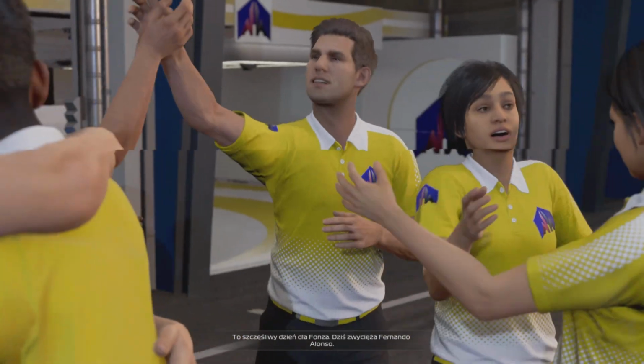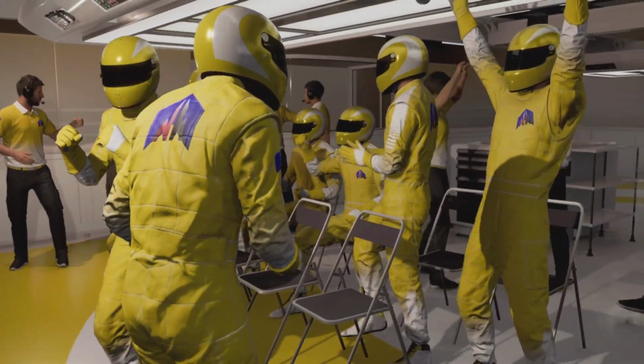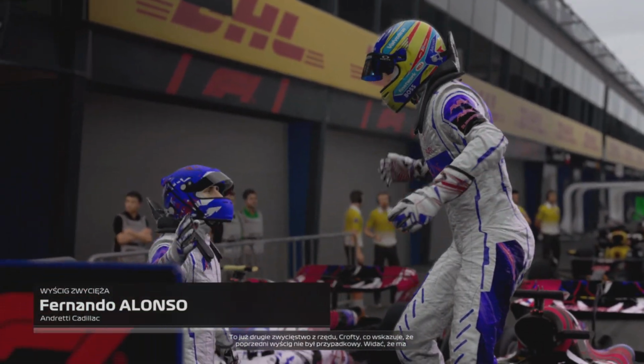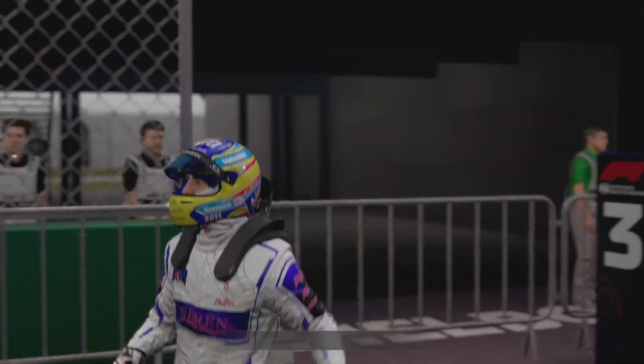Happy days for the Fonz. A winner today, Fernando Alonso. And that's 2 wins in a row now, of course, Crofty. And it marks the fact that it's not a fluke. So, you know, their head's in the right space. What more can we see going forwards?